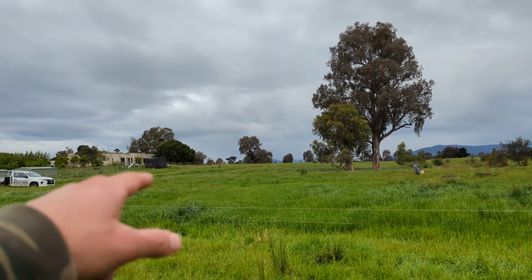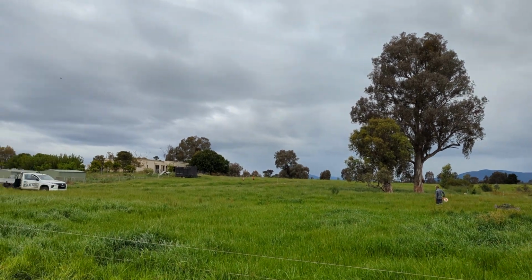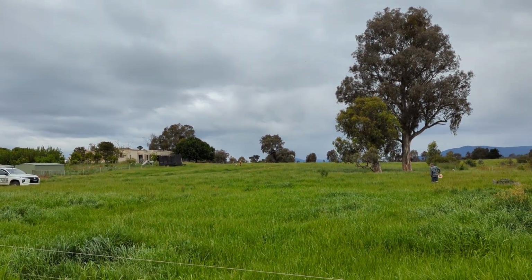Oh, my boys just both walked through an electric fence. That's incredible, they didn't get zapped. Oh, good on Otto, he stood on it. Clever.